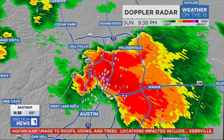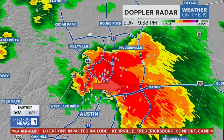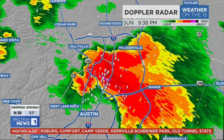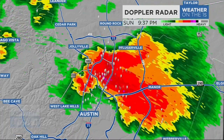Again, the storm, not quite as impressive as it was a short while ago. While we're seeing the most intense echoes, see how those kind of fade through there? We're also seeing the storm broaden out. And as that occurs, that very typically means that the storm has peaked and it's beginning to go on sort of a downward trend now. So that is all very good news there.